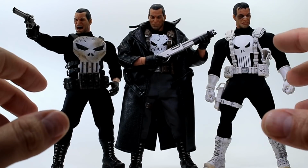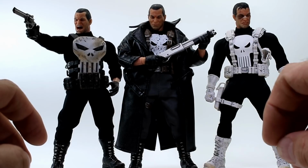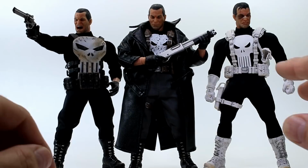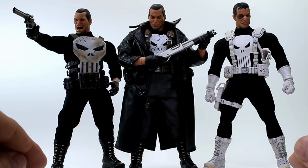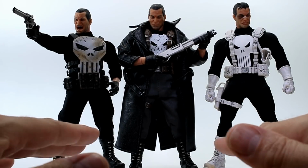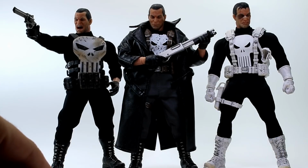He's still dope. That's why he earned the number 1 spot, because no figure topped him all year, in my opinion. Deathstroke did come close, but yeah, I wouldn't argue too much if someone said Deathstroke was a better figure than this, but each one of these Punishers just allows so many options. So, you know, it is what it is. For me, Punisher was number 1.